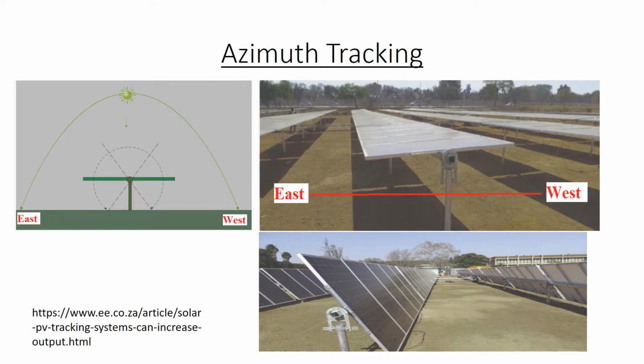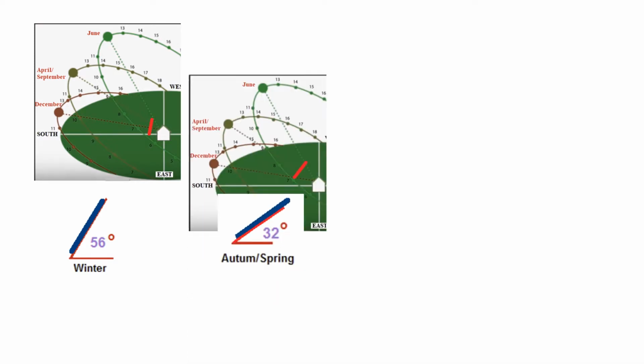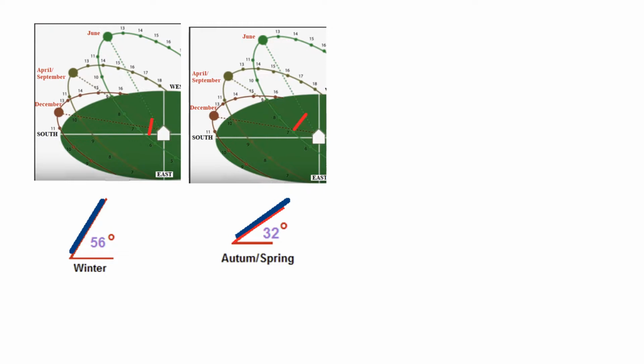So for domestic use, we should follow this option. That is, in the winter months, the panel should face the sun, so it should be more elevated, like it is here. For the scenario of Pakistan, it is 56 degrees. And then during autumn or spring, April, September, now this is the line coming, so it should face that line. At that time the angle should be around 32 degrees. Now this angle is in between the two.